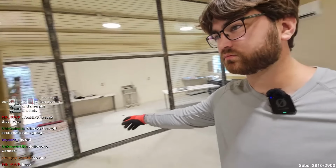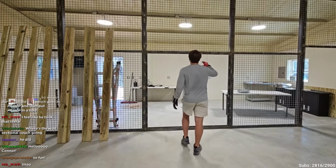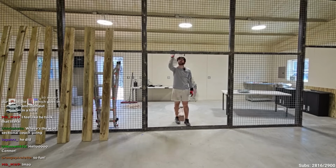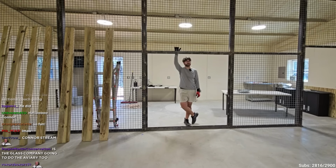Glass. Finally found a great glass company that gave us a great price, but they're looking at ways to make it cheaper because they want a plaque with their name on it. So they're gonna give us a discount if we can give them a plaque. So we're working on that deal.